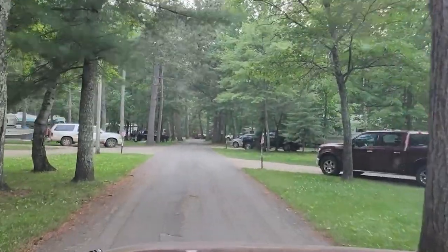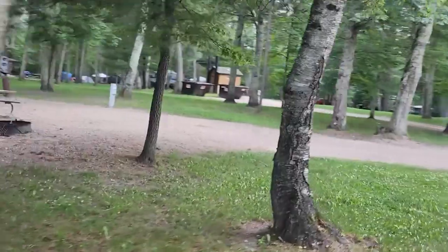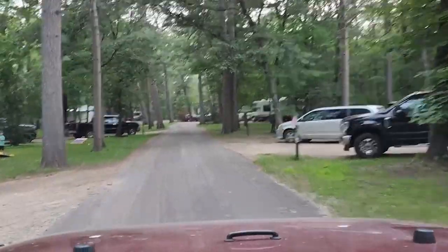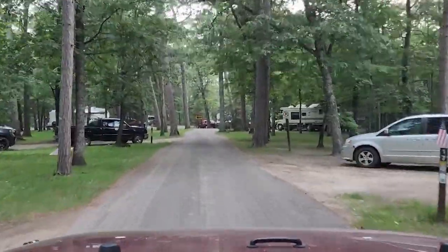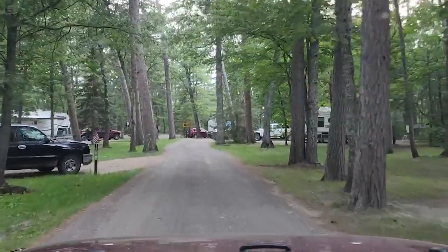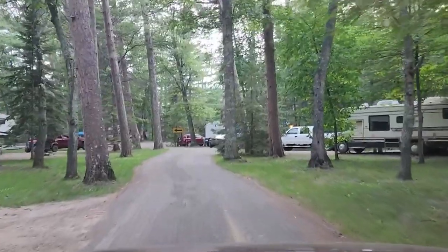Number 15 to my right. Number 16 is open right now. We knew there was one open in here. We almost came here. 17. 18 to my left. Not a big campground.